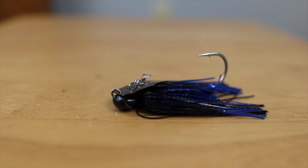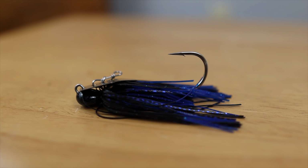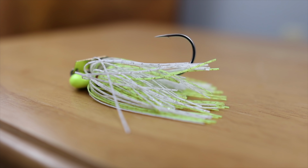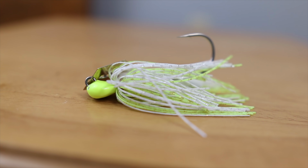And then if you have some really muddy water, I will go with a black and blue. That is always a good color. That even works in clear water as well. It just has a natural presence, a shadow-like appearance, and can imitate anything. And the white and chartreuse for the dirtiest of water. That thing is like a beacon. They will find that from a long way away.